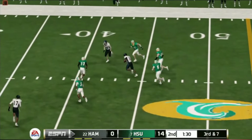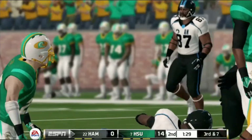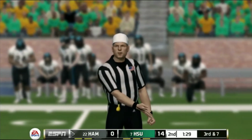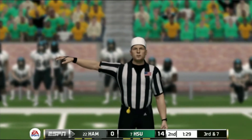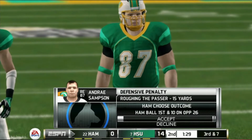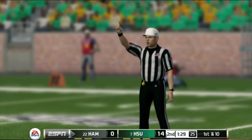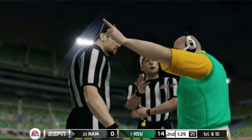He's at midfield, catches it. He's tackled around the 41-yard line. They got to the quarterback a little late there. Personal foul, roughing the passer, defense. Concentration lapse right there. The coaches will be giving them an earful for it, too.